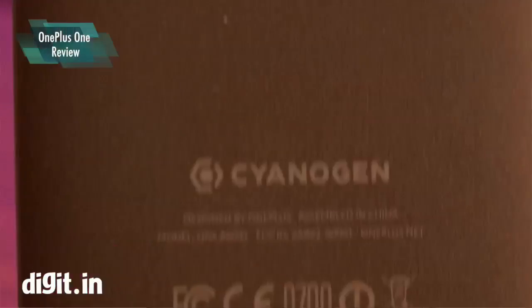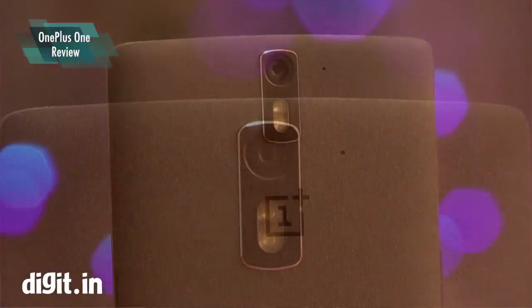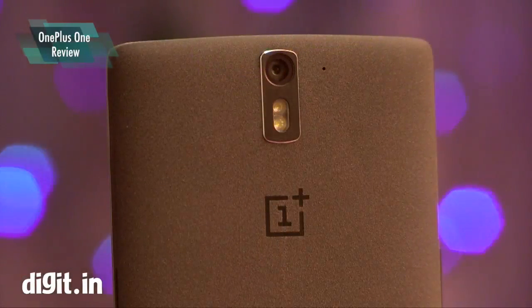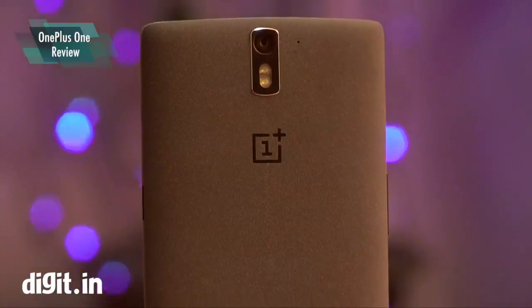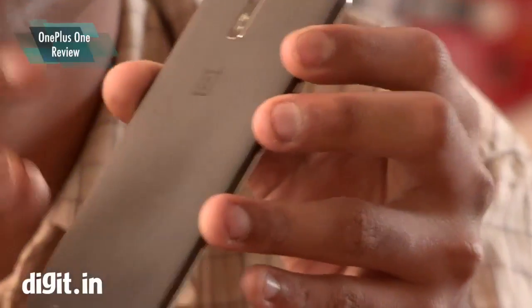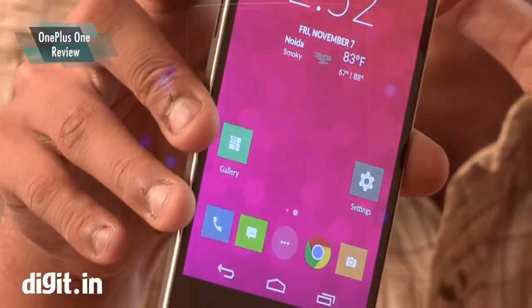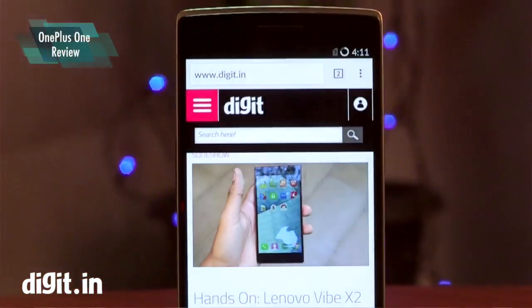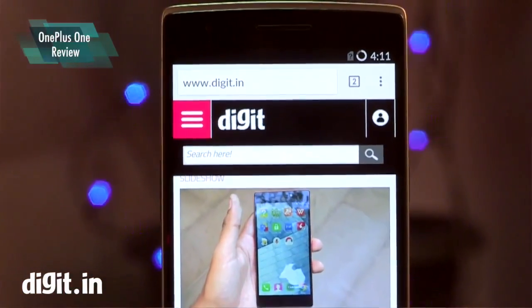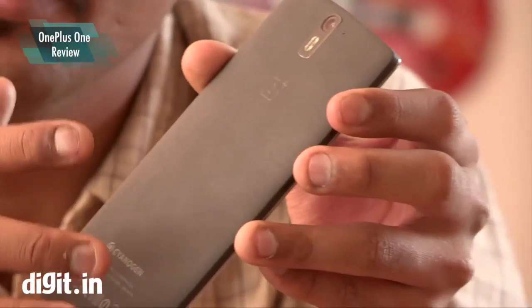The flagship feature about this phone though is that it's got the Sandstone back on the 64GB version. This is of course a plastic back with a sandstone finish to it, but what this does is it gives a very new feel to the phone. This sandstone back makes the phone feel very premium. Another thing I really like about this is the metal rim around the side of the phone, which is also something that adds to the premium value of the phone. So I don't really have a problem with the build and design of this phone.